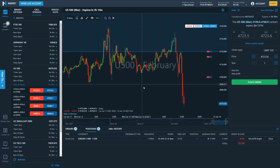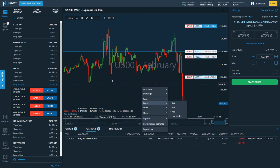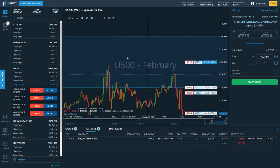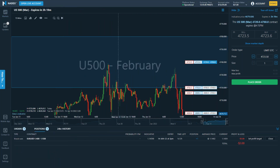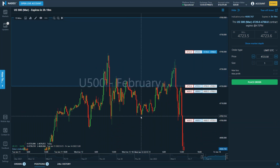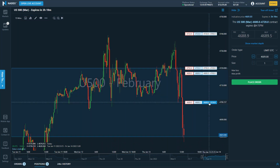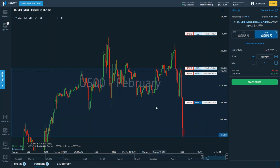Now, unlike knockouts, let me show my strikes. Unlike knockouts, where you had those lines defining where the floor and the ceiling were, a call spread shades the region. This call spread is obviously way away from where we currently are. We've moved. Now, if I thought this were going to bounce, we could see the shaded area. This is the floor. This is the ceiling.